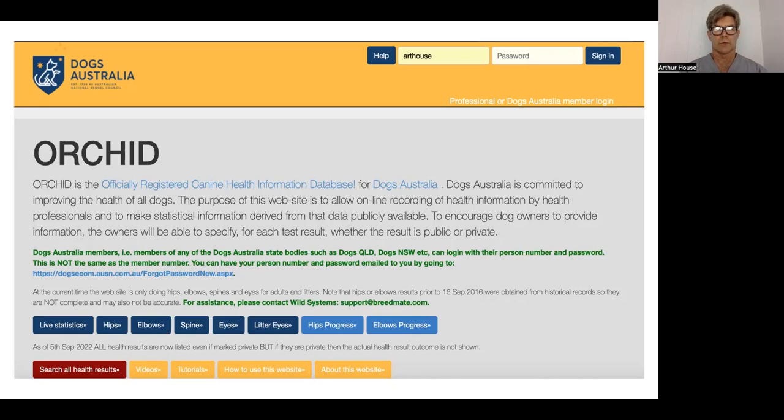With regards to those grades that are assigned and then registered on the ORCID platform, the owner of the dog has the choice as to whether or not to make that grade accessible to the public or to keep it private.